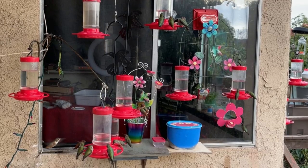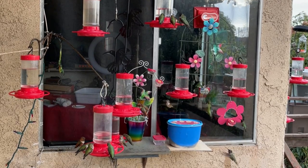We're back to Home Depot. We're going to get some flowers for the hummingbirds and for Gary's garden. And hopefully he keeps his eyes on the road.